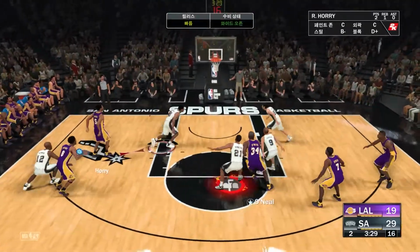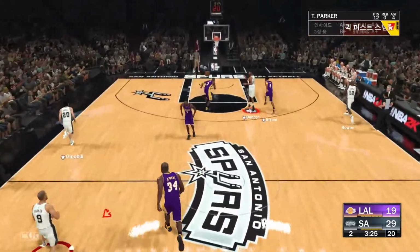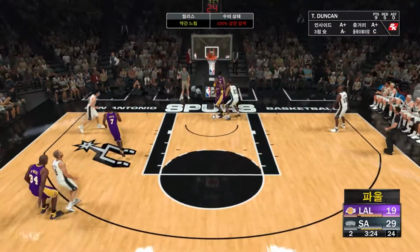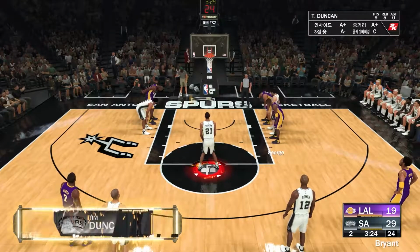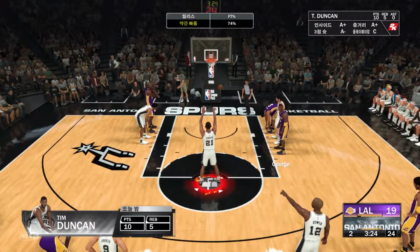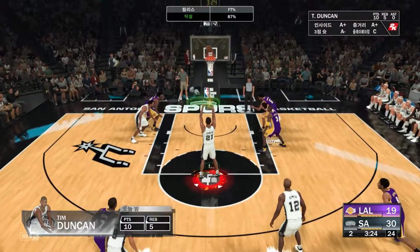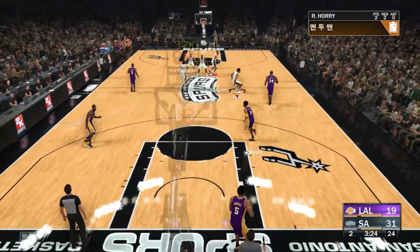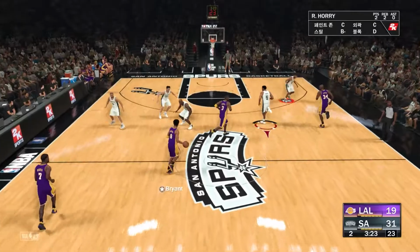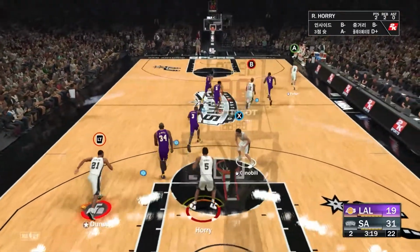O'Neal high post. And again, the Lakers no good. There's San Antonio. It's been 8 unanswered points for him. Yeah, the quiet intensity that Duncan brings, just incredible. He's a consistent force whom teammates really look up to. And so Duncan hits them both. Lakers trail by 12. Pass to O'Neal. It's stolen by Duncan.